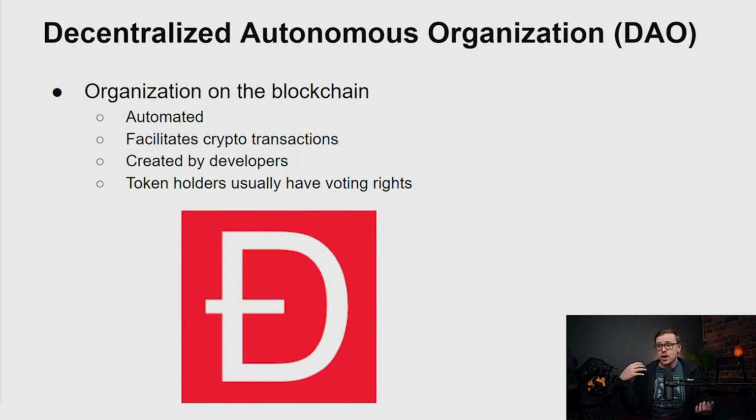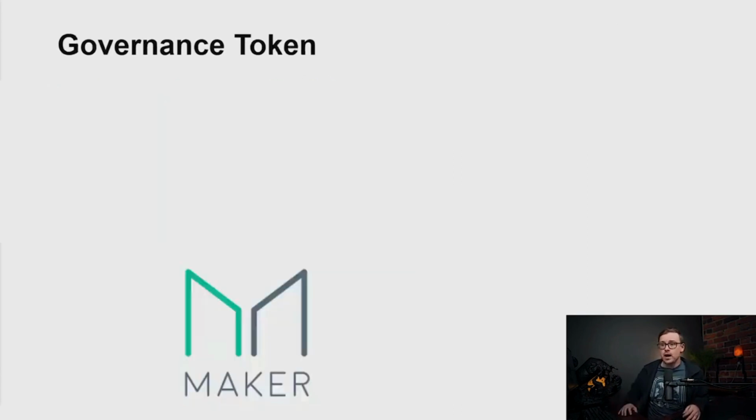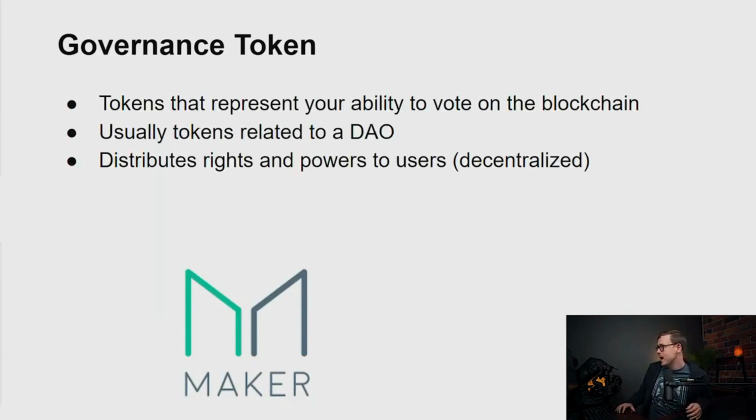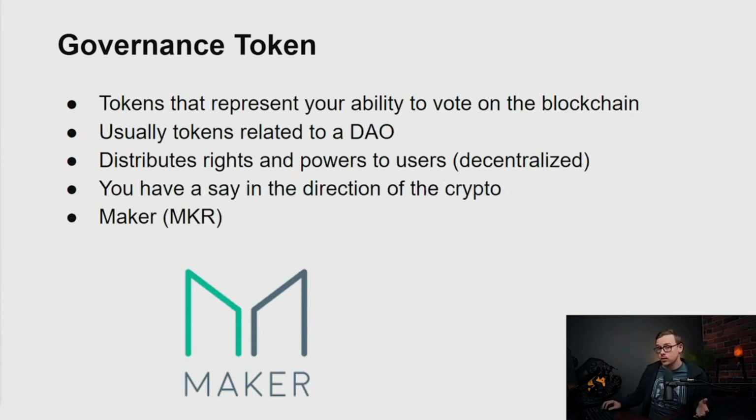So for instance, let's say you had a DAO for voting privileges within a country. You could directly vote on different laws or different politicians that you want to elect within that country. Same thing if you owned stock in a company. You would have voting privileges directly from owning a DAO, and you could basically pair the DAO with the stock. So there are a lot of really cool real life uses for this that are outside of just the cryptocurrency world. Now, a governance token kind of goes along with a DAO, and these are tokens that represent your ability to vote on a blockchain, and it distributes rights and powers to users. So these are decentralized powers, and you have a say in the direction of the cryptocurrency itself.